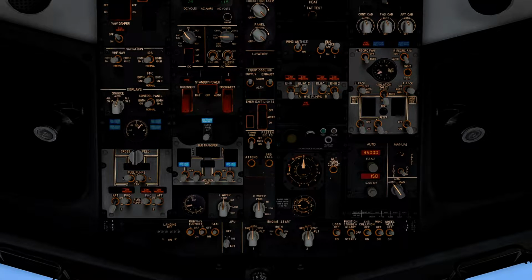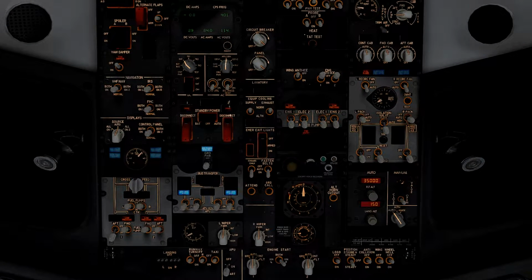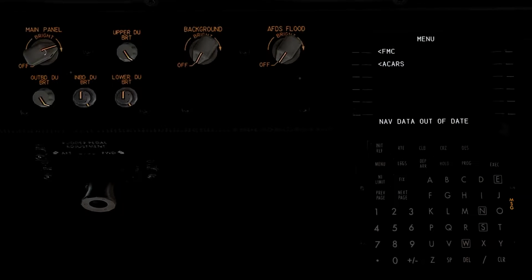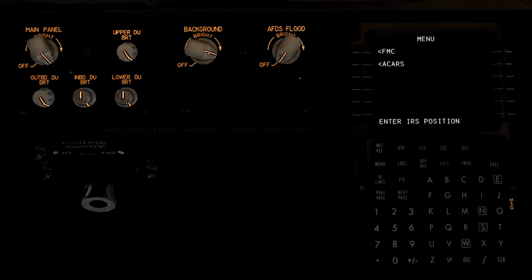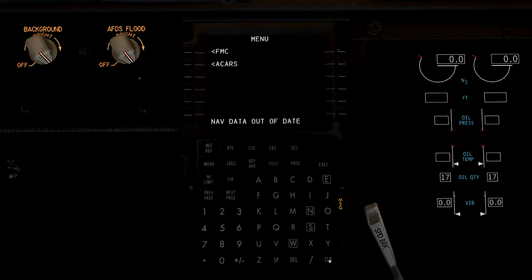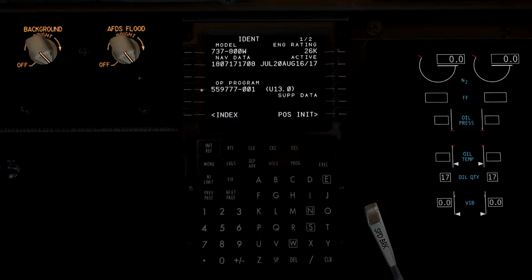It's fine. We'll turn on our electrics as the APU is coming back over now, so we'll switch over to the APU gen as soon as that pops. There we go, so switch over to the APU gen. IFE cab utils on as well. So what we can do now is put our panel lights on so we can configure the aircraft. Ready to go. So let's go into our IRS so we can set up our positioning.